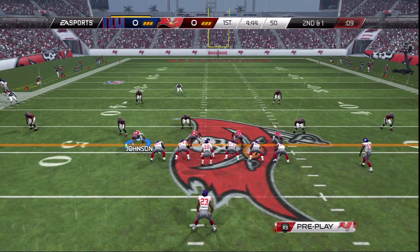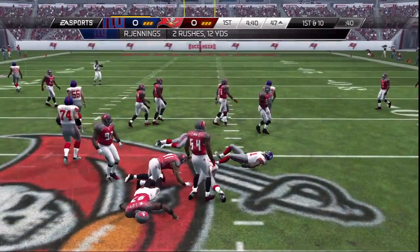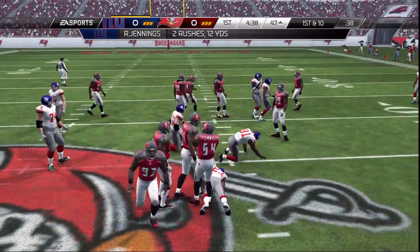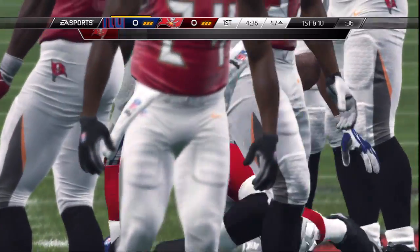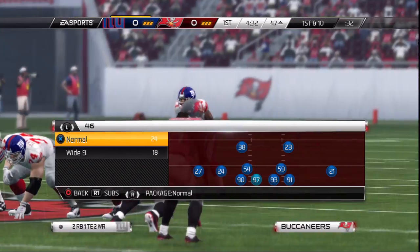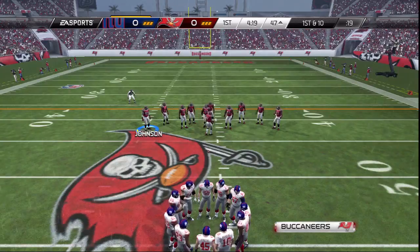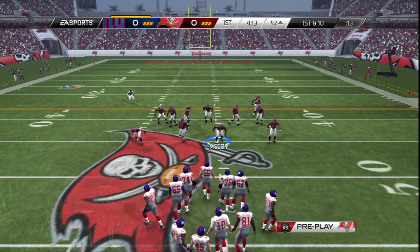Beckham's lined up now as a slot receiver. And Jennings going to secure the handoff. And he's tackled down after picking up the first. Jim picking up a couple first downs early in the game. It's like when you play golf and you par the first couple holes. I know it doesn't happen a lot, but when you do, it makes you feel good. First down here after the run.